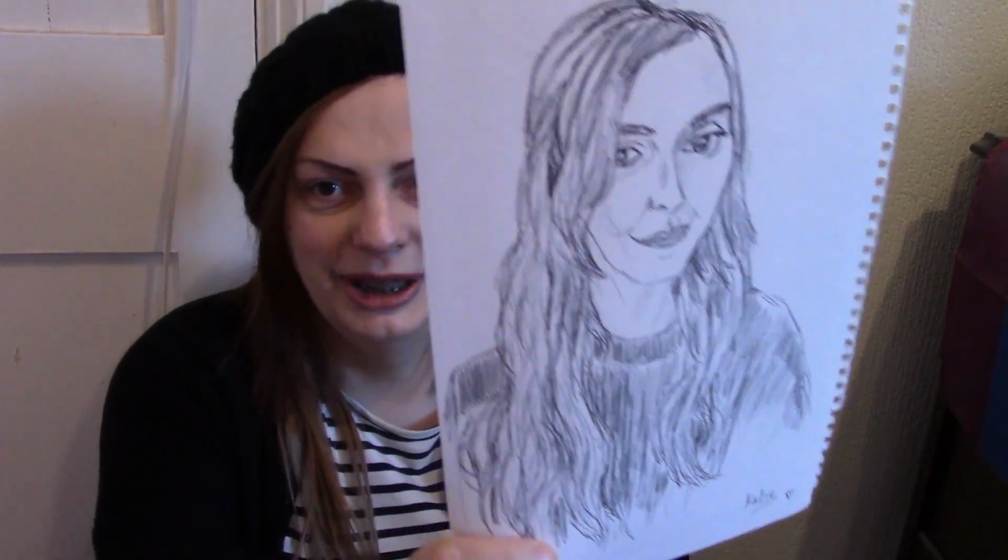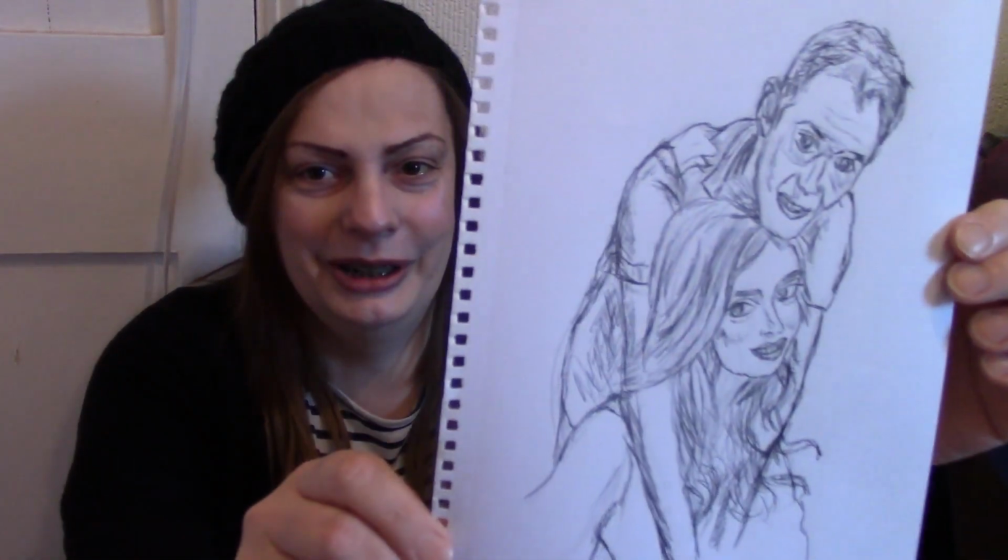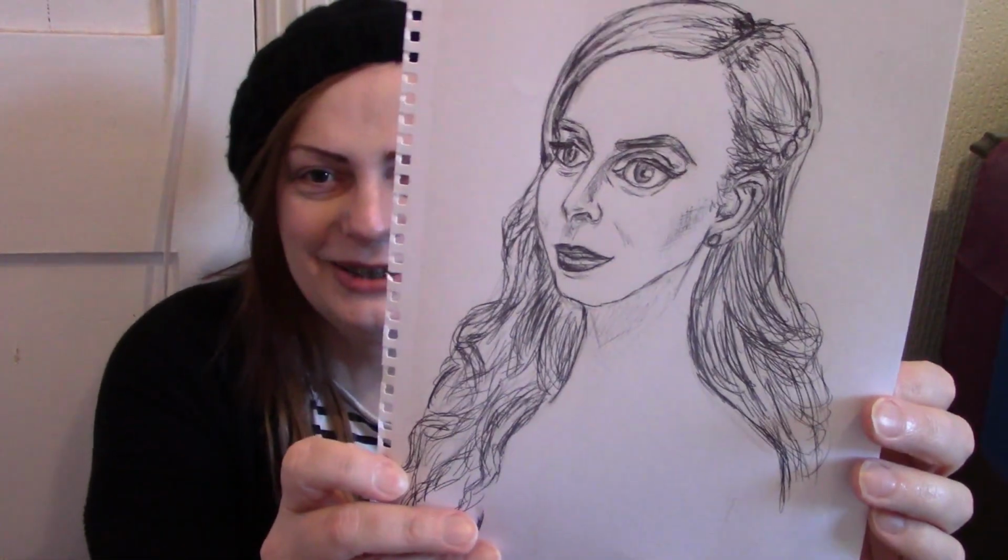I've done a few pictures of Chloe. I've done one there. So I just try to do my best really. That's another one of Chloe with her boyfriend. And here's another one of Chloe. So yeah, portraits I do, I like portraits. I haven't got around to painting any portraits yet, but when I do paint, I use acrylics.